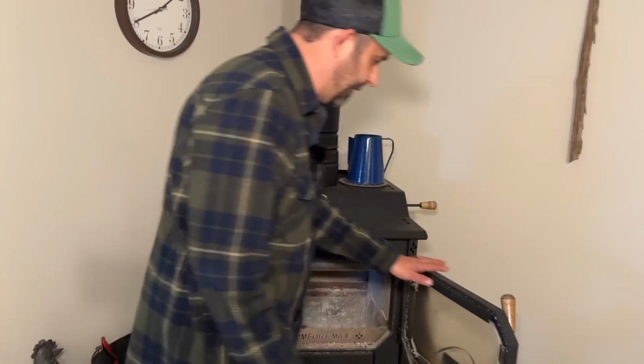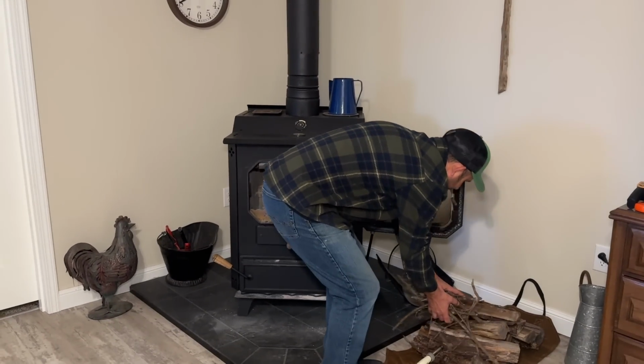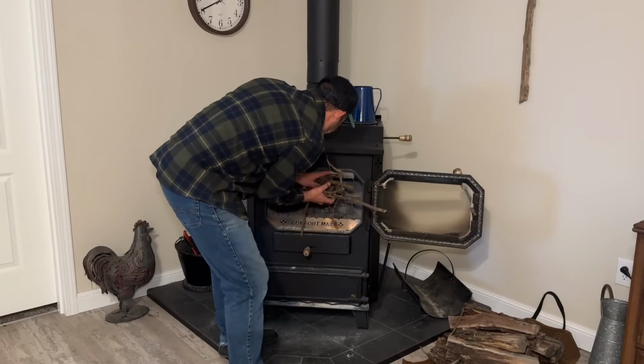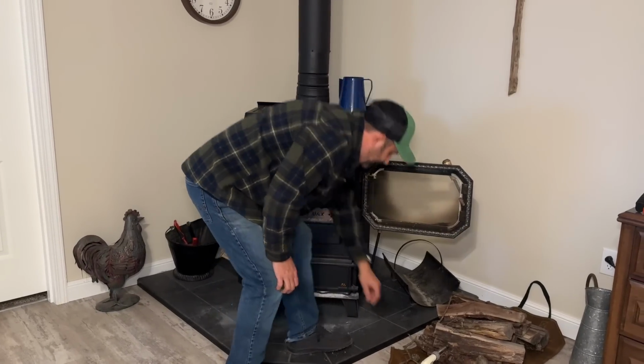All right, let's go ahead and get a fire started. The way that I like to do it is we'll take these little twigs and pine cones and stuff that we brought in. Put those down in the bottom.